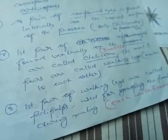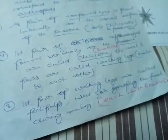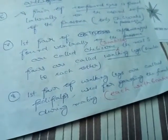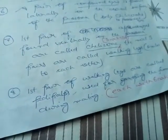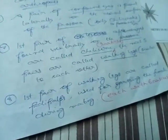The first pair of walking legs are called the pedipalps, which are used for grasping the female during mating. It comprises generally of 6 articles. Now we move on to the next point.